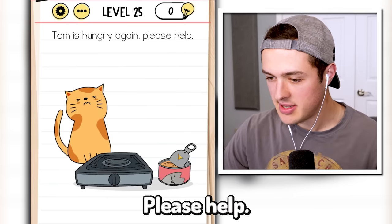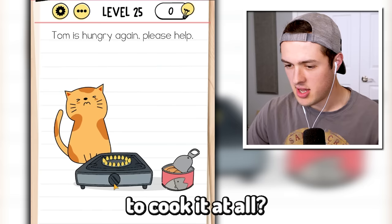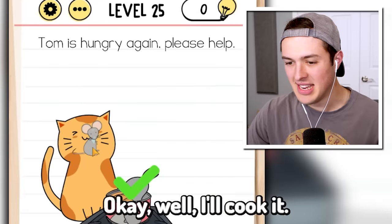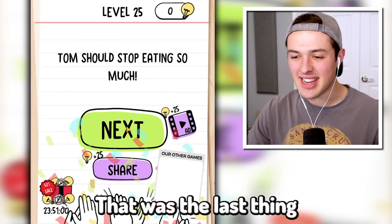Tom is hungry again. Please help. Why am I gonna cook it? I don't think I wanna cook it. Do I? Okay, we'll cook it. That was the last thing I was expecting.